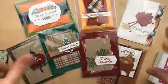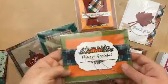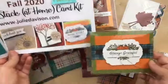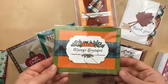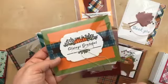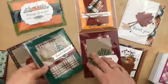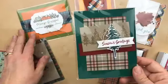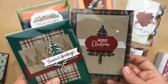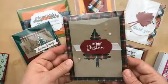So these are some of the swap cards that I have using the plaid paper. This one, look at that. I won't say it, but you can make a guess. It's in the kit. I guess I did just say it. This is using the Celebrations Tidings stamp set. I made this one using that plaid tidings strip back there. I love it. I made this one too using the In the Pines stamp set. And this one as well using the In the Pines dies. And then added a sentiment on top.